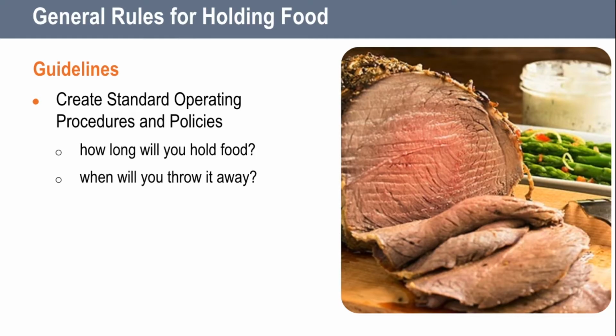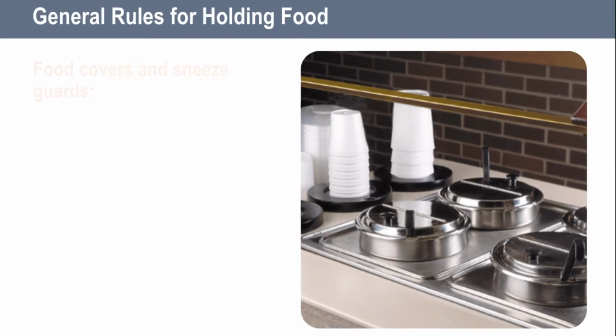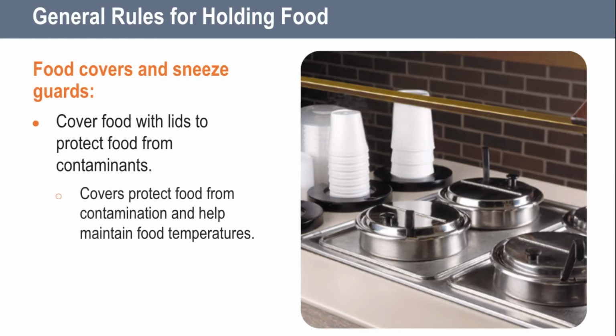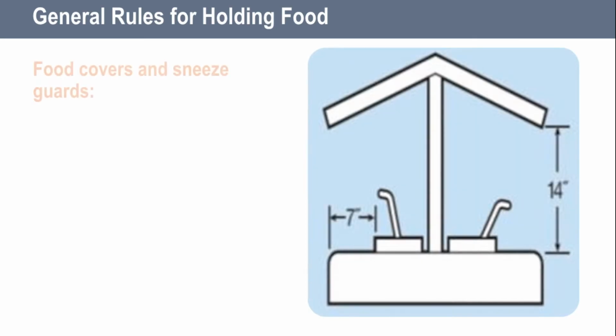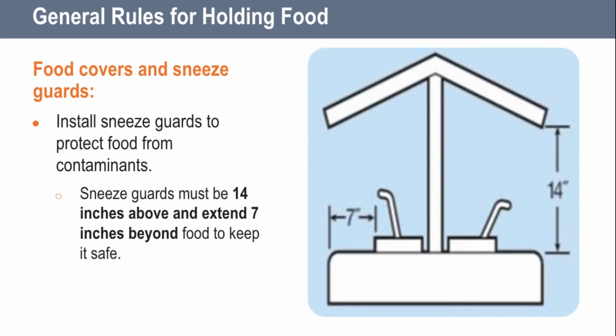At a self-serve buffet, you must take steps to protect food from contaminants that might fall in. Covers, like the one over the soup in this photo, help maintain a food's internal temperature as well as keep bits of other food from falling in. You should also install sneeze guards over all food that customers serve themselves. ServSafe requires you to know how far above and beyond food the sneeze guard is. So here it is. A sneeze guard must be 14 inches above the food, and it must extend 7 inches out from the food. This is going to keep your delightful customers from dripping their gross bodily fluids into your mashed potatoes.